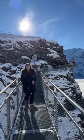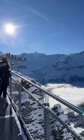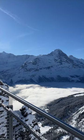We started off on the famous cliff walk, a narrow suspension bridge that offers panoramic views of the surrounding peaks. The views from the bridge are absolutely worth it.